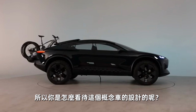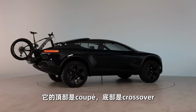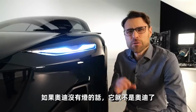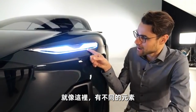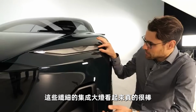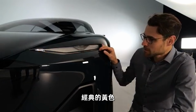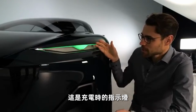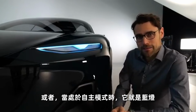So what do you think about this design concept, really putting this coupe on the top and then the crossover in the lower bottom? This is really something that wanders between worlds. And Audi wouldn't be Audi if they didn't play with some light signatures like here. Different signatures are available. They look a little bit alive. It's pretty amazing also, again with this slim integration. And this is, for example, the turning indicator, classic yellow style then, at least for European versions. This would be a charging indicator, so while charging. Or, for example, when you are in the autonomous mode, it is then the blue light.